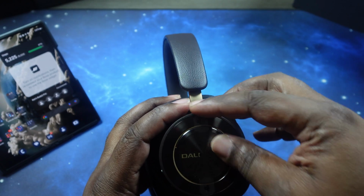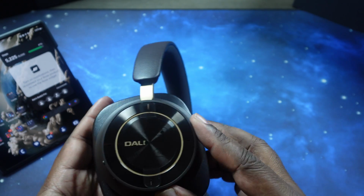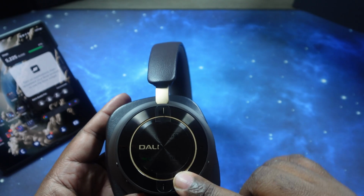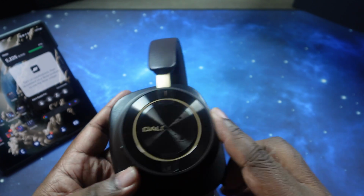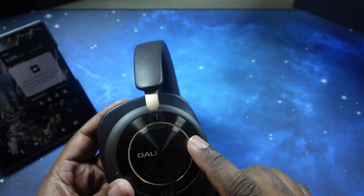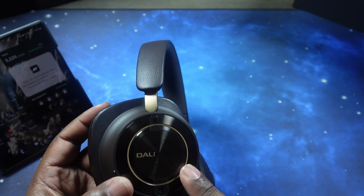And of course, let me peel it. I haven't even peeled this off yet. I'm just so excited about these. You got your button controls here. You got volume up, volume down, skip. Excuse me. Play pause is single tap. Skip is double. Reverse is triple tap.